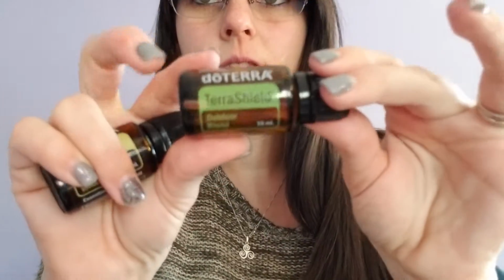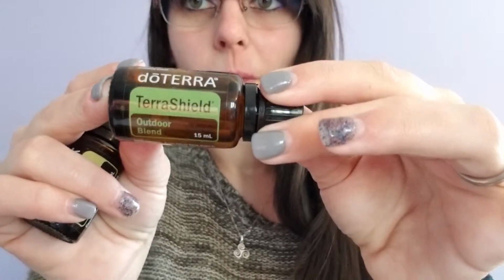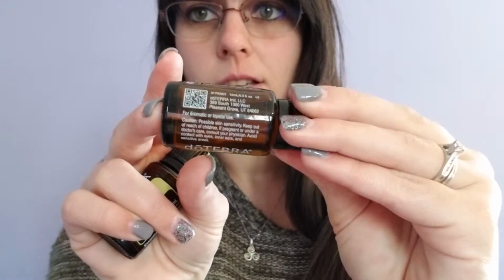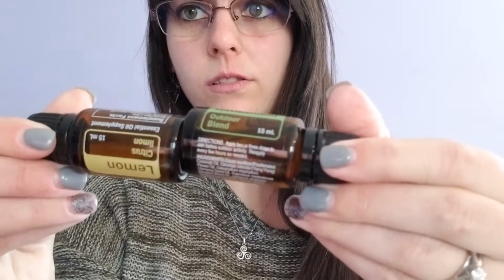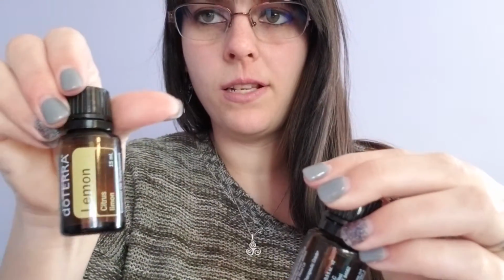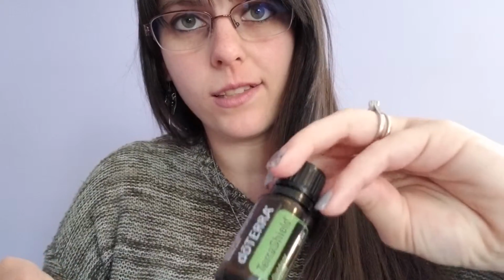This one, TerraShield, which is basically bug spray, an outdoor blend, does not have one. See? It does not have one. So lemon, good to go. TerraShield, not good to go. Don't drink this. And that's how you tell them apart. It's really simple, easy enough to figure out.